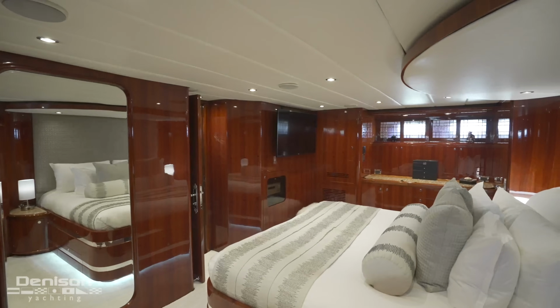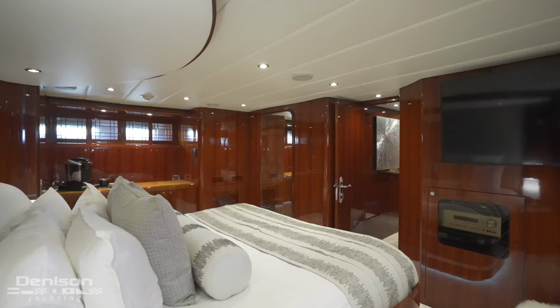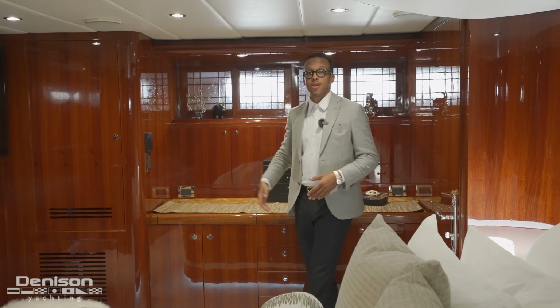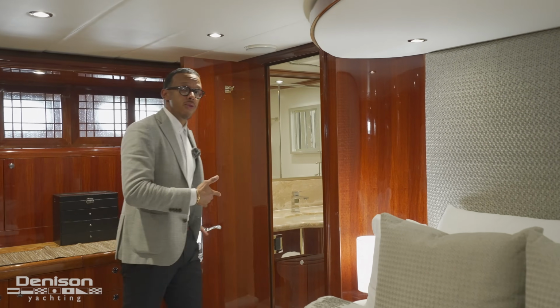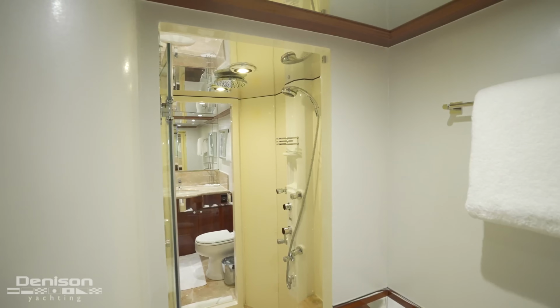We talked a little bit about the beam. Where does it matter the most though? Right here in the owner's accommodation. Let's talk about storage in here. I mean, it's abundant. Cabinets, hanging lockers, underneath the bed, you name it, it's here. And we have to talk about this ensuite. You have an entrance on both the starboard and port side. Even in here, you still get that sense of internal volume and how much this boat offers.